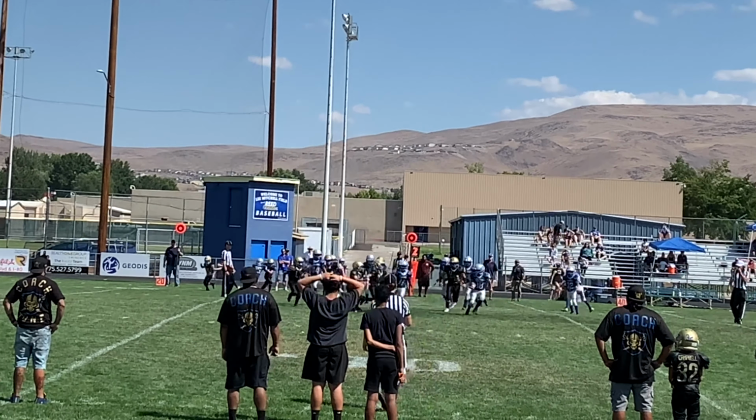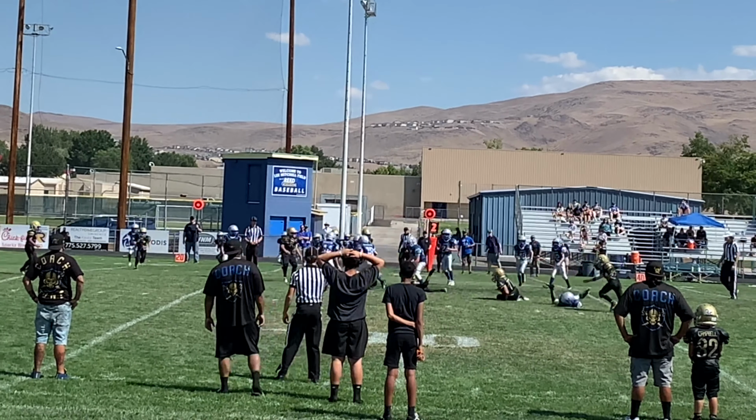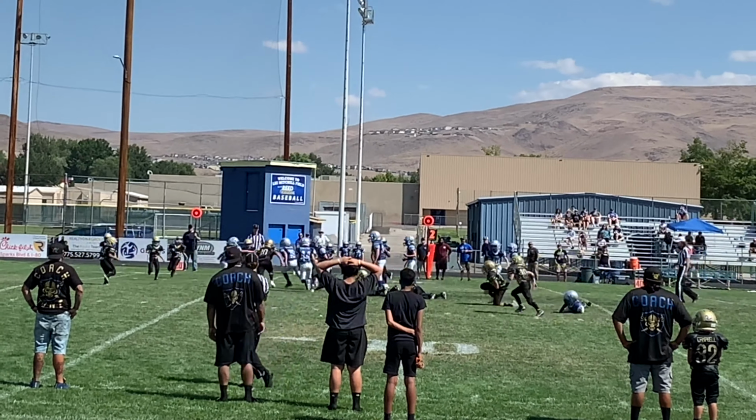Quarterback to the running back to the right. Keep pulling, keep going, keep going. Good tackle. Lance is still down. Up the middle. Good stop by the Raiders. Out there. Ball pitched out to the right. Good stop by the Raiders D.